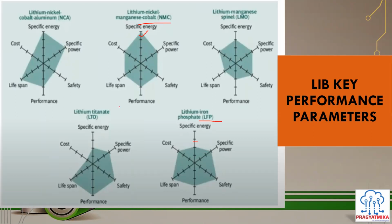Performance is higher for the NMC chemistry compared to the LFP. In safety, the LFP is higher because iron phosphate is used. There is no toxic element, the cobalt is not present, and there is a low specific energy in it. So that's why it can't explode. The LFP chemistry generally leaks out, even if a thermal runaway condition occurs, it doesn't explode. Whereas the NMC chemistry will explode just like a bomb. The specific power we can have higher in the LFP chemistry. So these are the comparison factors.